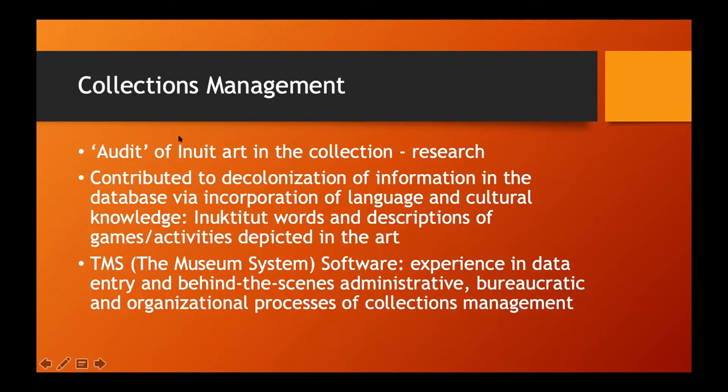So I got to use the TMS, the museum system software that Lisa works with on a daily basis. So I feel a lot more confident going forward with data entry and the behind-the-scenes administrative, bureaucratic, and organizational processes of collections management. There's just so much Lisa has to do on a day-to-day basis and prioritize.